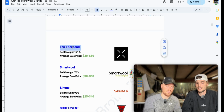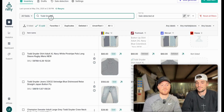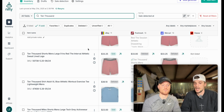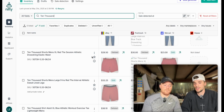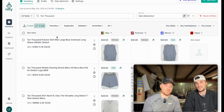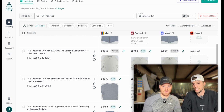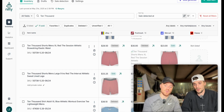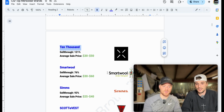All right, 10,000. 10,000 is an athleisure, athletic wear brand similar to Vuori and Lululemon, kind of more lightweight. Anyway, we have 0 listed currently and 11 have sold. So we don't find it a ton, but when we do find it, it sells quickly. Not for a crazy amount of money. It's very comparable to Vuori, like 30 bucks for sure. That's pretty good. It's very similar to it.